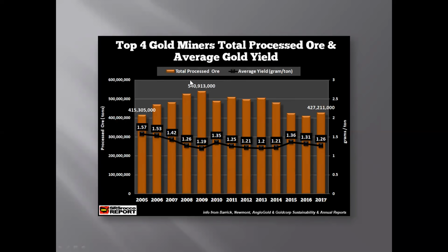As we can see, by 2009, they peaked. These four gold mining companies almost processed 541 million tons at an average yield of 1.19. But as their total processed ore fell to about 500 million tons, we could see a continued fall in their average yield. As the gold price fell, they started high grading. And as we can see in 2017, it's at 1.26 grams per ton while they processed 427 million tons of ore.